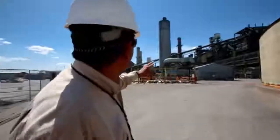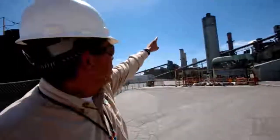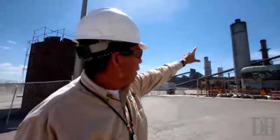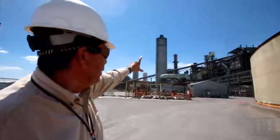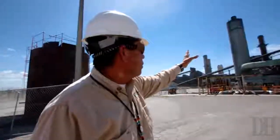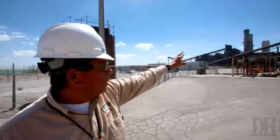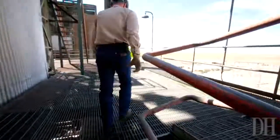See the shot you're looking at right here, you have the stacks. You have Units 1 and 2 stack here, and the closest to us, the painted stack right next to it, is Unit 3 stacks. These three units are in decommissioning presently. The far stacks over there are Units 4 and 5, which are presently generating electricity at this time.